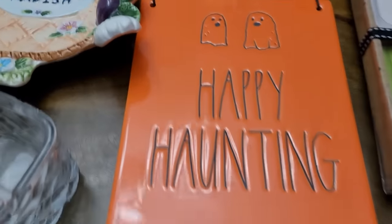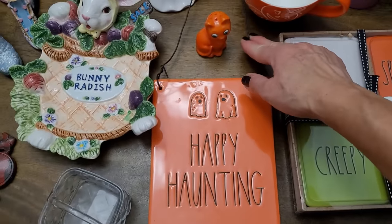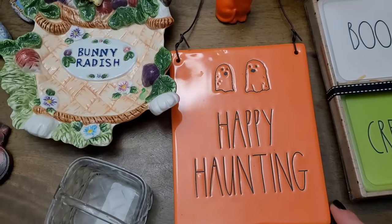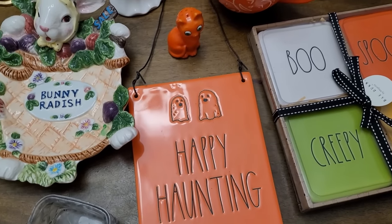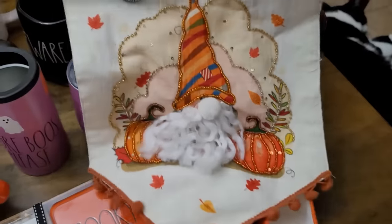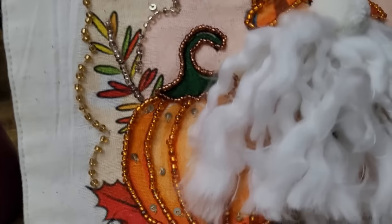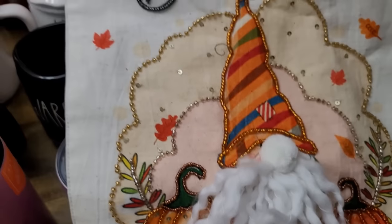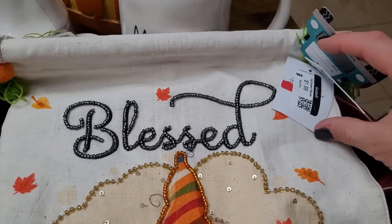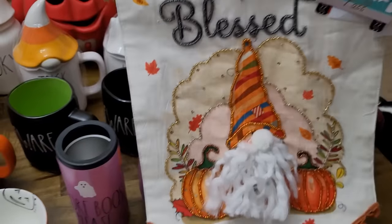We have a happy haunting sign with a metal hanger. Absolutely lovely. I believe I paid $3 on that. I am going to ask $15. Over here we have our blessed gnome sign. He is beaded, absolutely lovely. We paid $2 on him. I am going to ask $14.